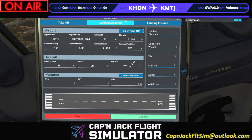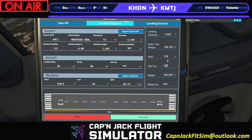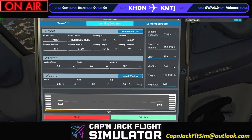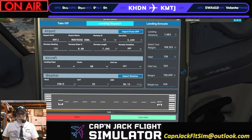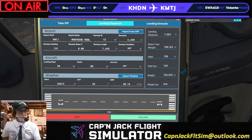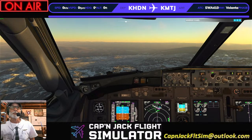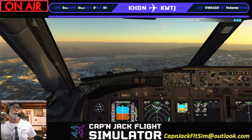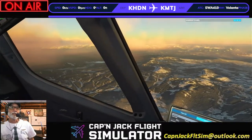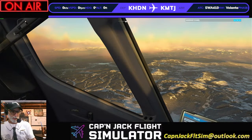Runway 13. Going to import the weather. 3015. We're going to calculate our VREF. It'll be 139. We've already got that figured, though, into the FMC. So that's good. All right, we're coming on in nicely. Let's reset our master caution there. Not sure what happened. Look over here to the left. It's Blue Mountain Reservoir and the San Juan Mountains of Western Colorado.